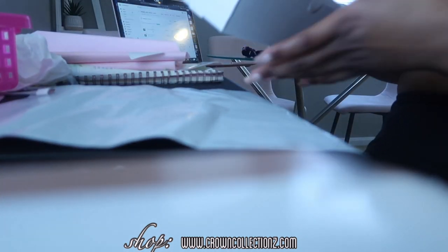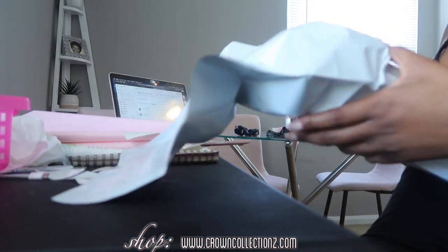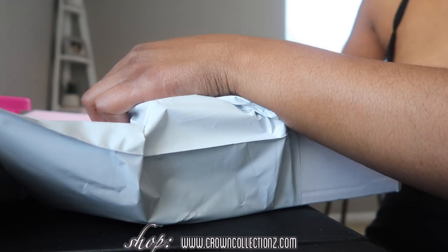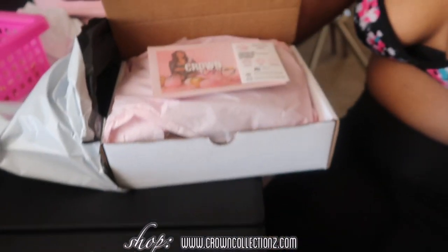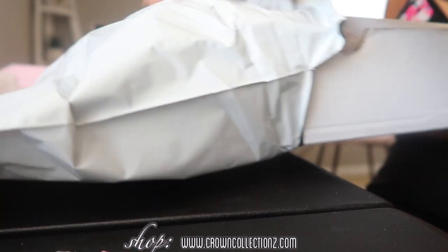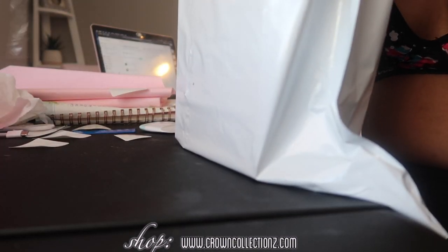So right now, this is one order. Shout out to my customer. Thank you so much. She got a Crown Beauty Fall Collection Beauty Box. And within the beauty box, other than just the box, she also got a bonnet and a face mask and a lip oil. I was able to fit everything inside of here. It is a little bulgy, but still cute when you open it. Got the pinks. So I'm just going ahead and putting that inside of here, like so. This package is hefty, hefty. But that's okay. Thank y'all again so much for all the love y'all have been showing.